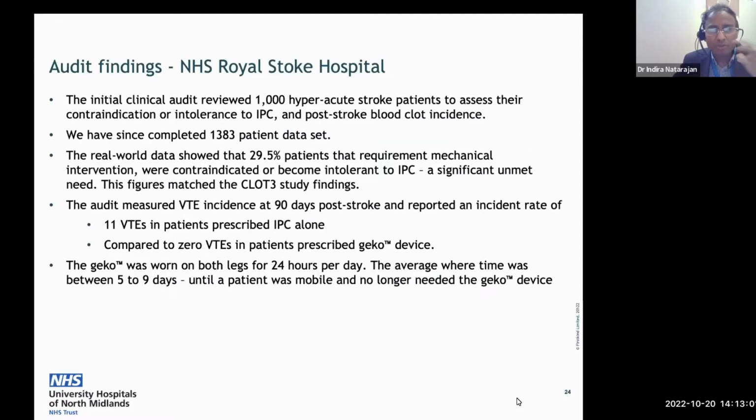We used it in consecutive patients coming in through the stroke unit, both ischemic and hemorrhagic strokes. We initially wanted to look at the data after we had seen the use in 1,000 patients, but although it says 3,383, we've now reached around 2,500 patients, where we are still analyzing the data. The real-world data showed that 29.5% of patients who required mechanical intervention were contraindicated. So we wanted to see, was that true? We also wanted to measure the VTE incidence 90 days post-stroke.